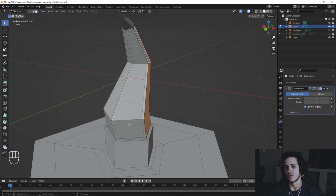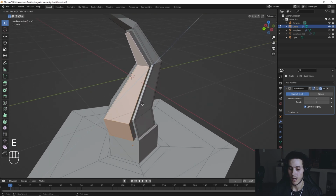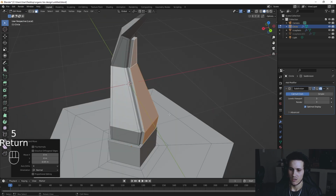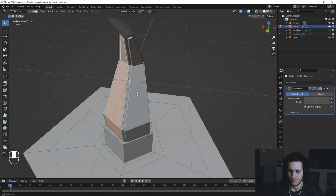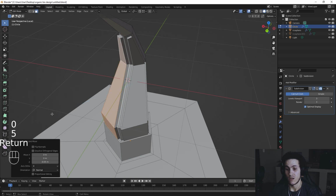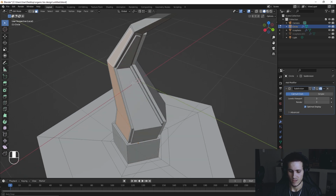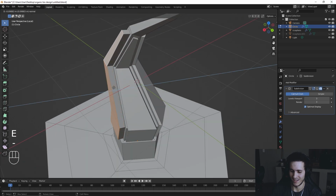So now what we're going to do is select these faces, extrude them by minus 0.05. I know it's slightly a mission to do it like this, but I don't necessarily do things the fastest way. On Blender, there's always a way to do it, so I do it this way.